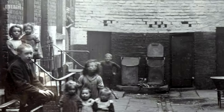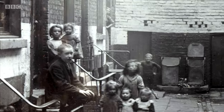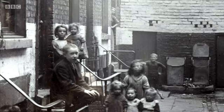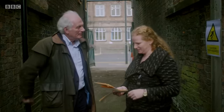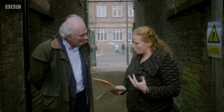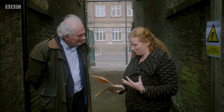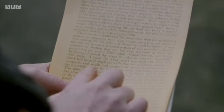Dr. Duncan, the first medical officer of health in the country, writes in detail about the conditions that he finds in the 1840s. He's particularly disturbed by the waste that he finds in the court. Human waste. Well, exactly, yeah. He says, "I found the whole court inundated with fluid filth which had oozed through the walls and from 2 adjoining ash pits or cesspools, and which had no means of escape." So quite a disgusting thing to be faced with.